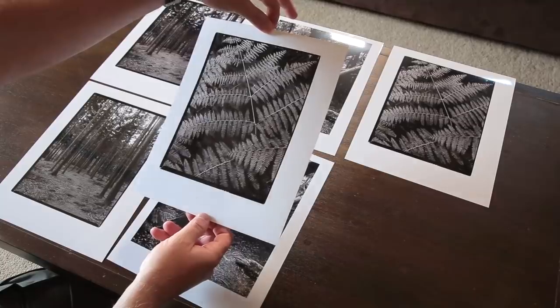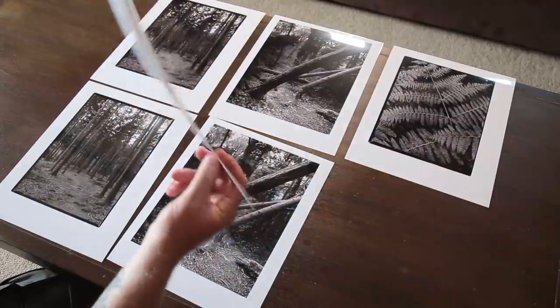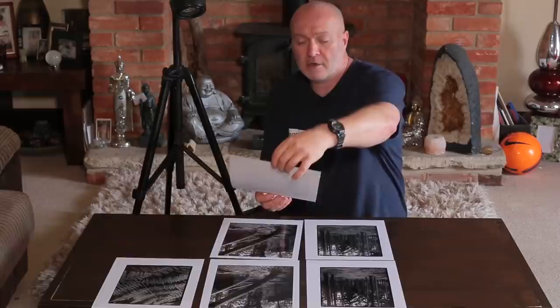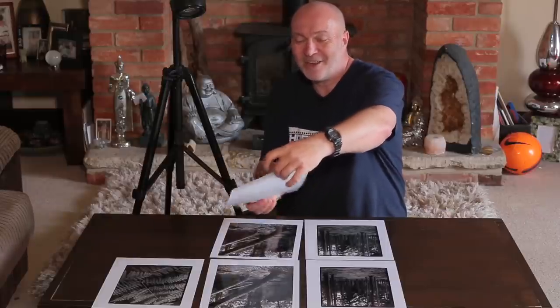This was the first one, actually the first photograph that I took. That was of the leaves. I don't even know what they're called, but they're green and they're leafy looking, so I'll call them leaves. And I just like the way that they came out.